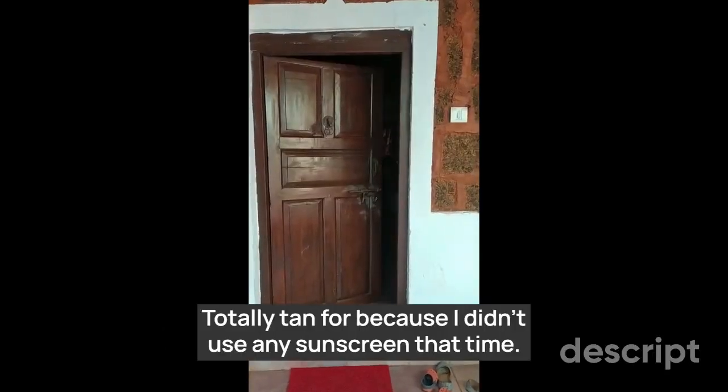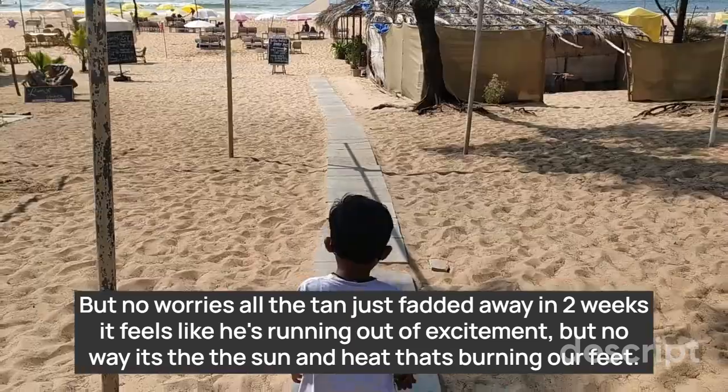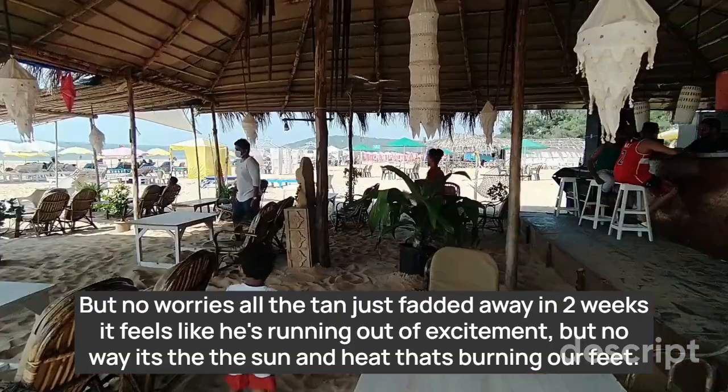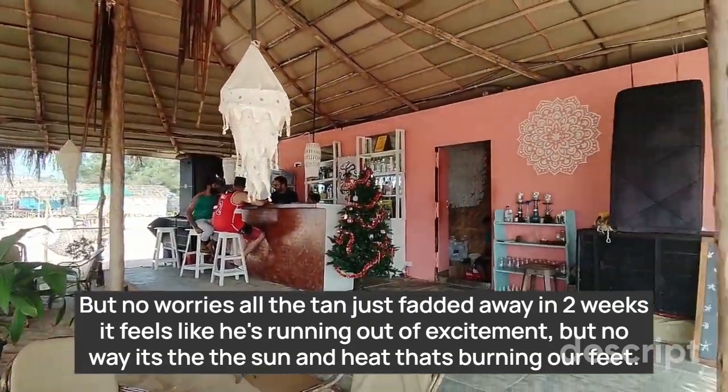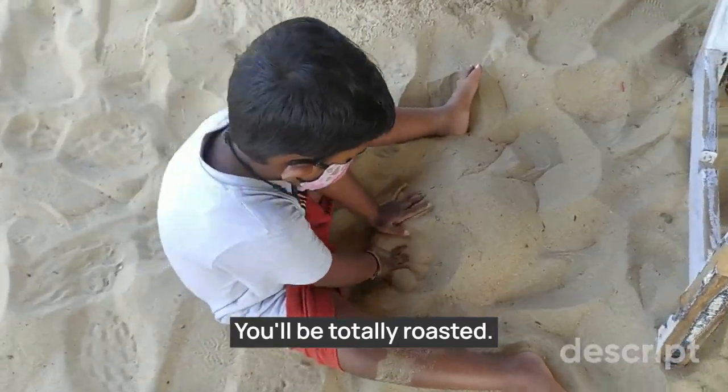Totally tan body because I didn't use any sunscreen that time, but no worries, all the tan just faded. It feels like he's running out of excitement, but no way, it's the sun and heat that's burning our feet. Never ever forget your sunscreen just like I did, you'll be totally roasted.